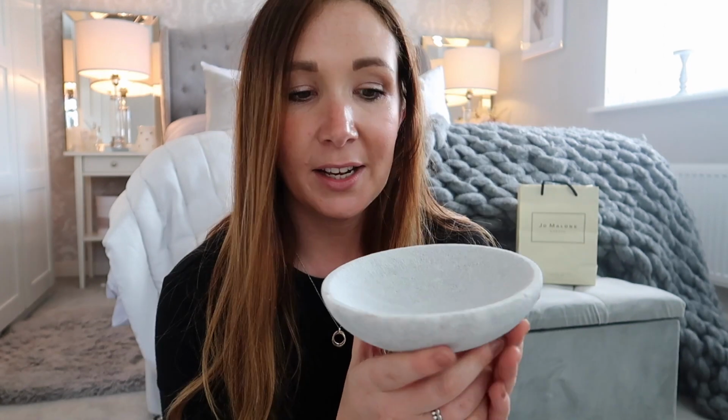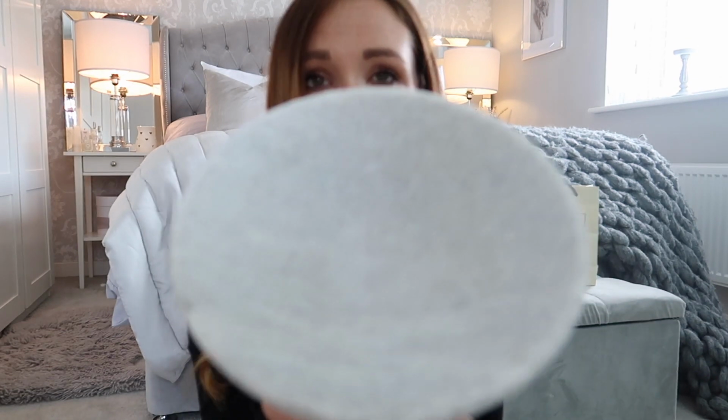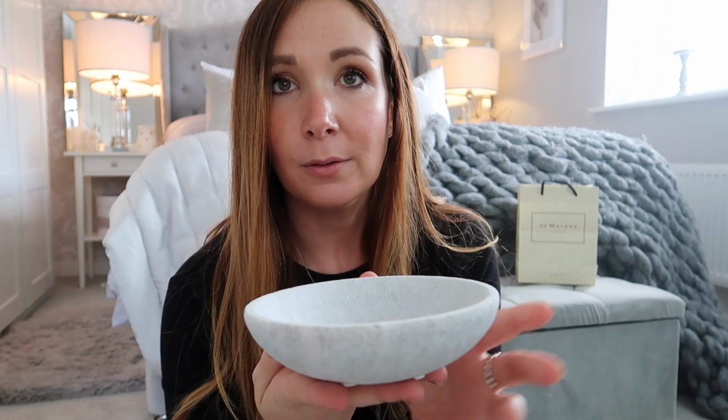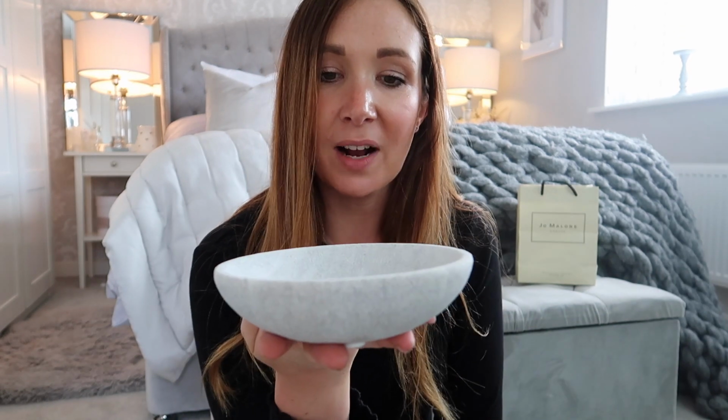It's so nice. Another item from The White Company is this beautiful marble, I think it's a soap dish. It's so pretty, and it's really good quality as well. It was £15, and yeah, I absolutely love that. I just think it will look so nice on a bath rack, just resting.